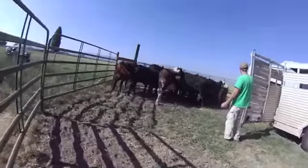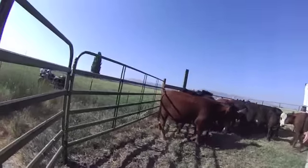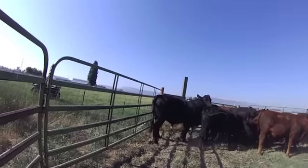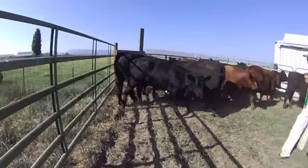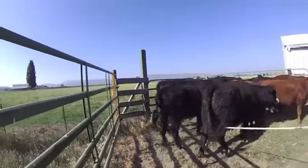So here's the three of us just trying to get them into the back of this trailer. I think there are 8 or 9 that end up in the back of this livestock trailer. And if I'm not mistaken, there's about 15 head in this corral right now. I should probably listen to what I'm saying while I'm filming it, but you can listen to me.